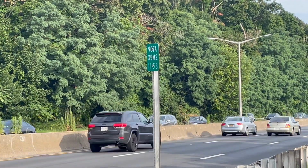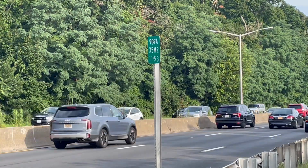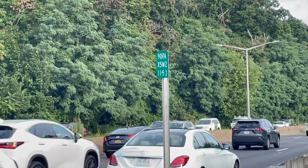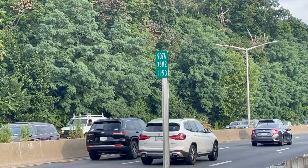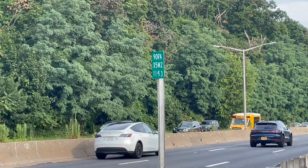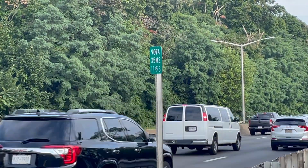Moving on to the bottom row, the first digit normally represents the control segment, which starts at 1 at the county line or the route's terminus. In New York City, however, the first digit of the bottom row indicates the direction of travel, since the county lines are crossed, yet the route is still in the same city. North, south, east, and west are represented respectively by the numbers 1, 2, 3, and 4. So, 1 in this case represents northbound, as we're traveling here.